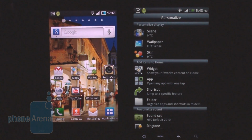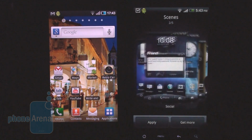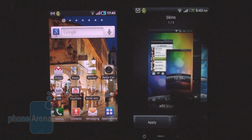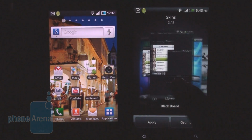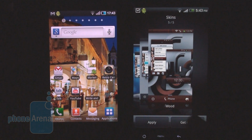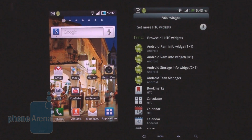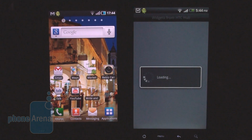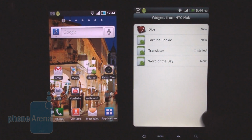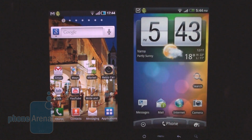For example, besides the usual scenes that we have, that's the HTC name for themes, we now have skins within the same theme that we can apply to widget frames, borders, etc. And then you can customize with different wallpapers, widgets. You can download more widgets of the HTC Hub, that's a new service of htcsense.com, etc. Basically amazing personalization options.